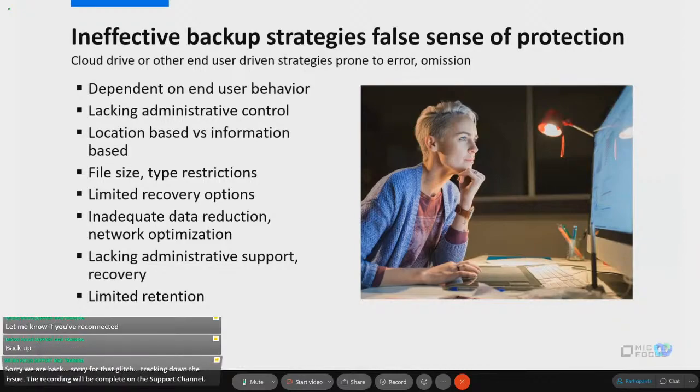So is the lack of administrative control. So this is an organizational problem. This is an enterprise problem. The enterprise needs to manage it, and the way to do that is through administrative control. So things like administrative, centrally managed policies for ensuring what gets backed up and what does not get backed up.